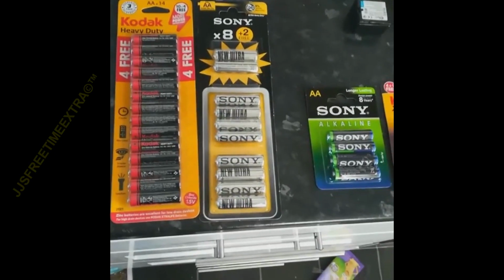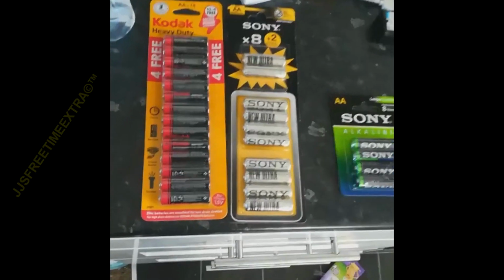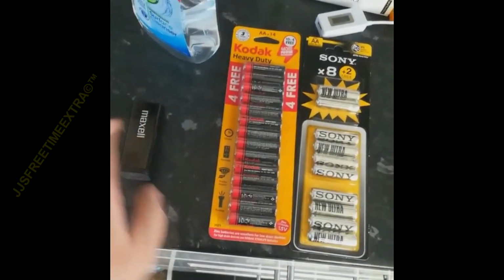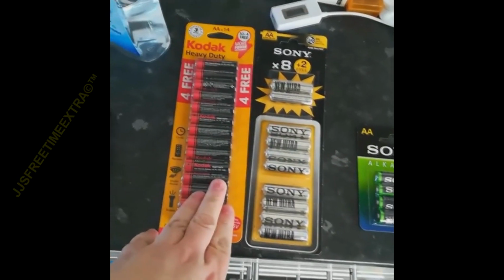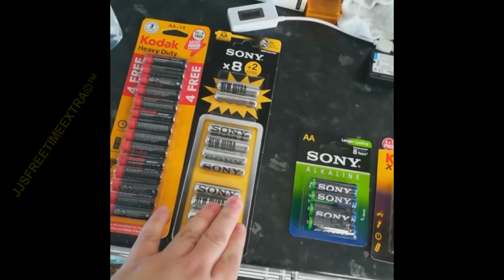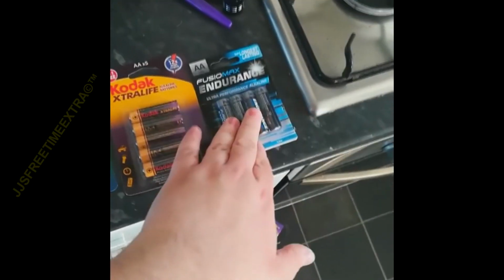So this is going to be my last ever test because I kind of get the hint in a way. Anyway, I've got this battery charger again, so that means obviously we're going to be testing out these batteries. We have a Kodak, heavy duty apparently. We have Sony, which is zinc chloride, alkaline Sony, Kodak extra long life, and the Fusion Max.